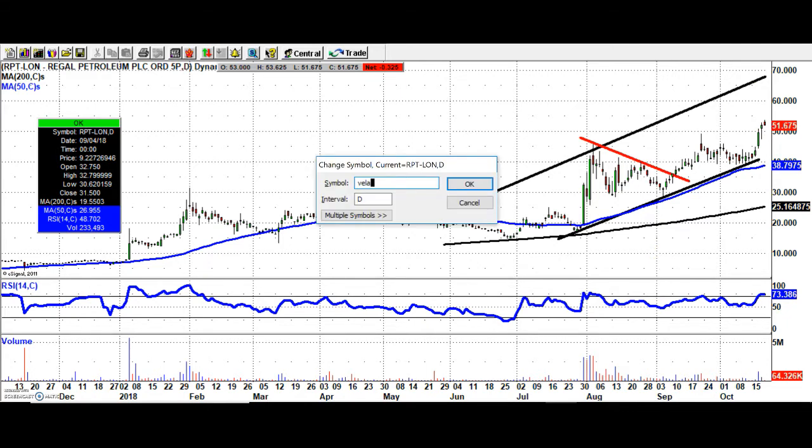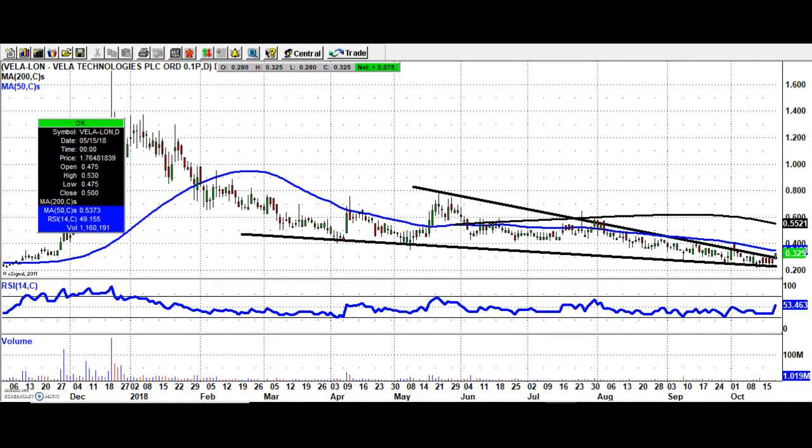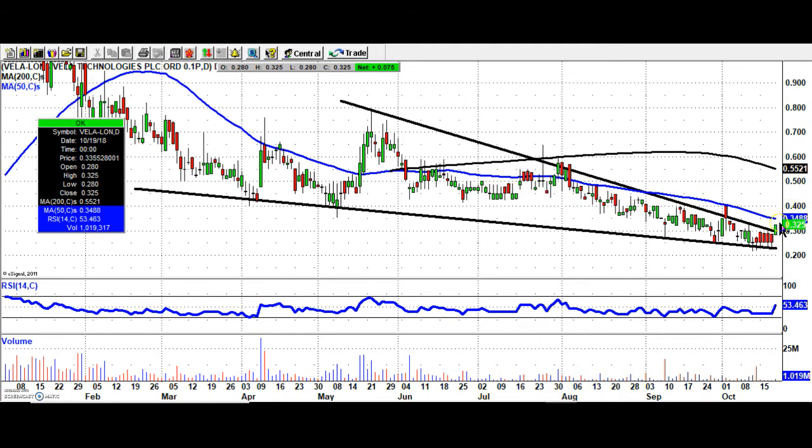Finishing off with another wedge situation, which has been historically here the most reliable of the bunch. On a technical basis, Vela Technology is just trying to break through its wedge, which has been in place since March. Obviously, we've had one or two false dawns, the beginning of August and also the beginning of this month, so we'll see how this goes. The acid test probably an end-of-day close above the 50-day moving average of 0.34 to then highlight the prospect of a 0.5 plus target for this stock.